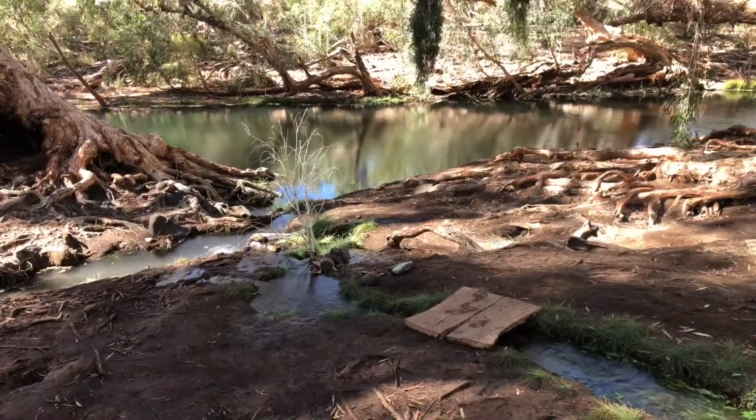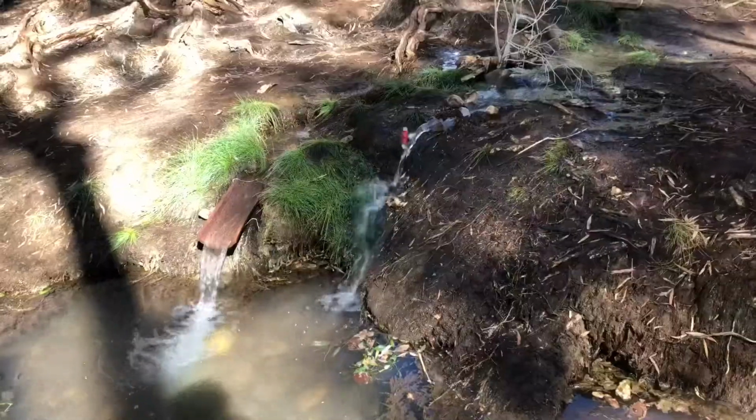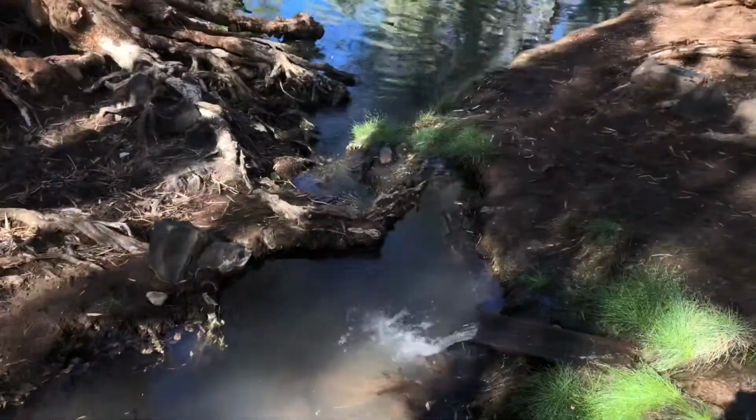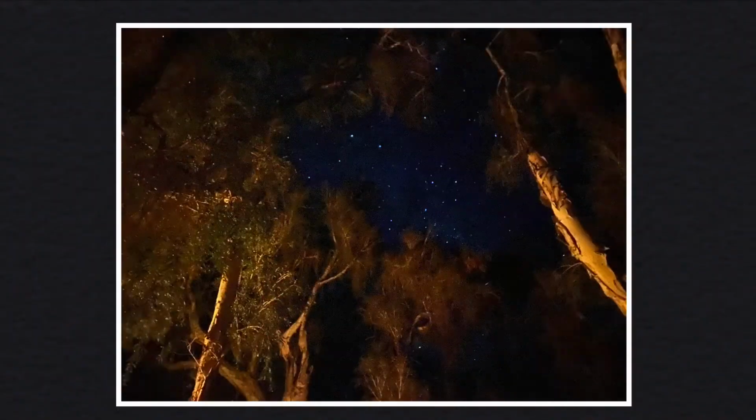This is a cool mini waterfall river water passage type of thing. Innovative ways for water to flow. What's absolutely amazing out here in the Pilbara is the stars. You can see so many more stars than you can see in Perth out here.